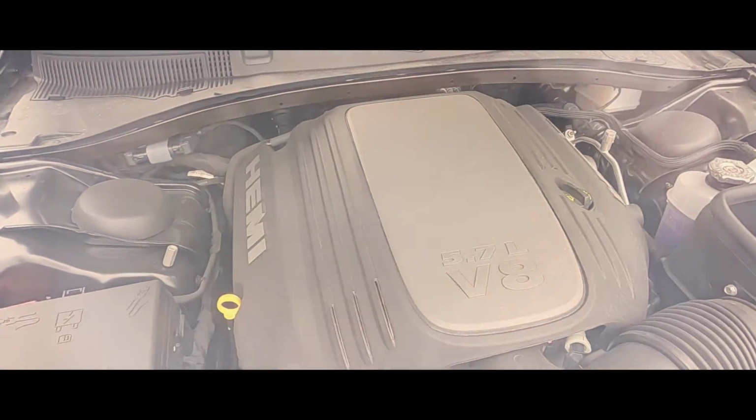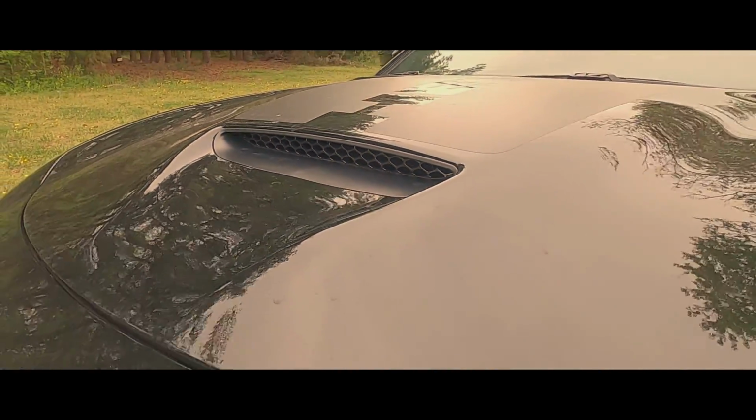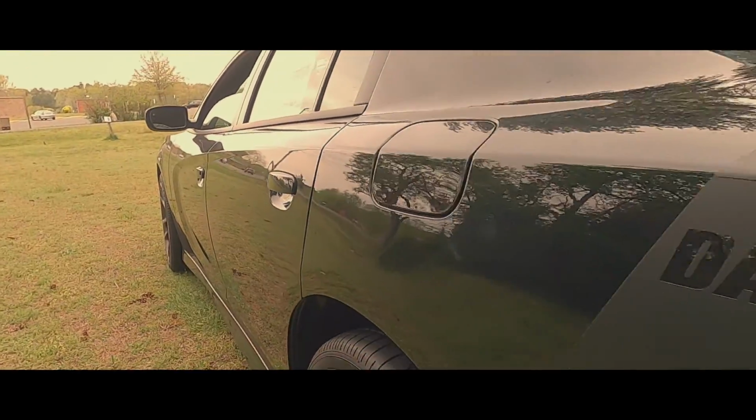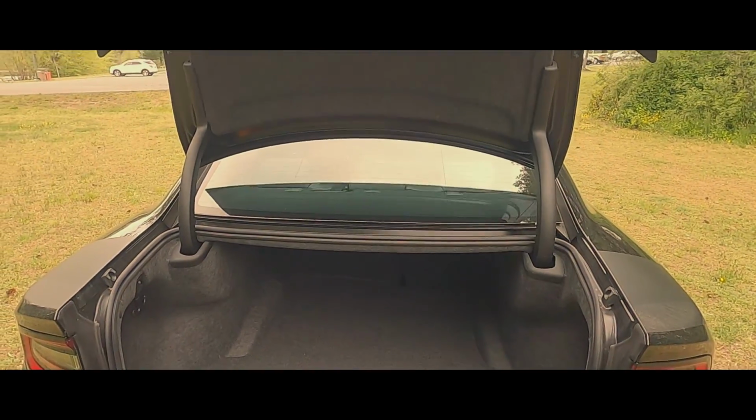Before we get to the sound, under the hood lies a 5.7 liter Hemi V8 mated to an 8-speed TorqueFlite transmission. The paint color is called Pitch Black, with matte black exterior decals on the hood, roof, and the iconic Daytona logo wrapped around the side rear panel. And yeah, for you trunk fetish inhabitants, it's spacious.